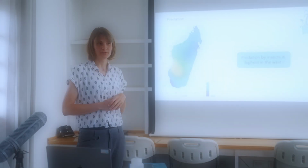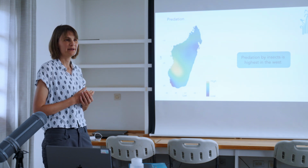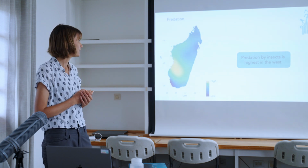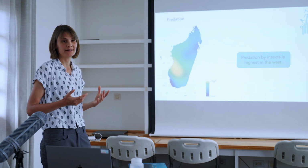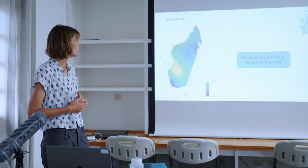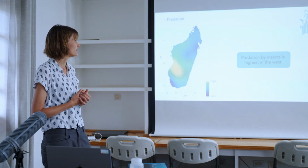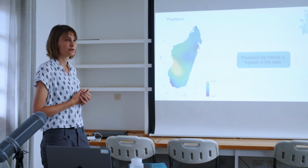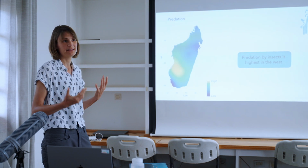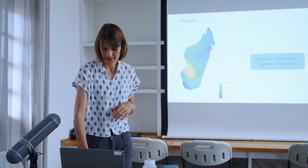So a next step is, of course, to try and explain why we see these different spatial patterns. And of course, a very logical explanation would be that these sites have different insect communities with different roles, which is why there are different functions happening at different locations. But also climate could play a role, or maybe even the interaction between the climate and the insect communities at a certain location.